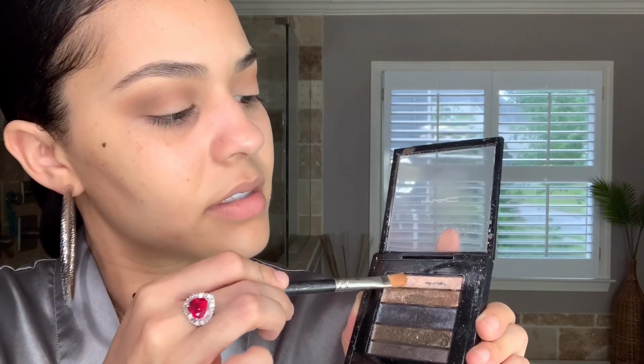Now, for the lid, I'm gonna take a little bit of this cream. When it comes to mineral makeup, if you wet your brush and you wanna dab on the makeup, you'll see that it's also gonna add a little bit more of an intense color, so I'll show you. I'm gonna wet it a little bit, find a little more intense color. Boom.